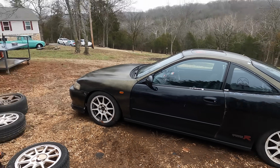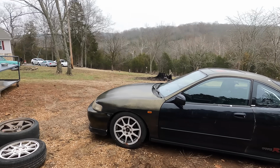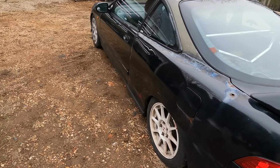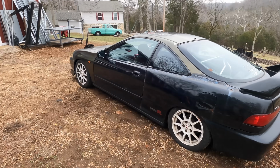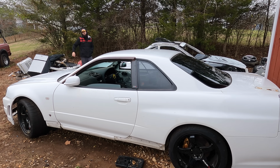Oh yeah. Mucho better. Mucho better. The front definitely needs to be painted black though. Was she tucking? She's tucking on this side. Yeah, I love that. Beautiful.